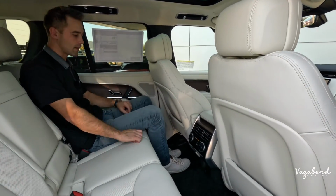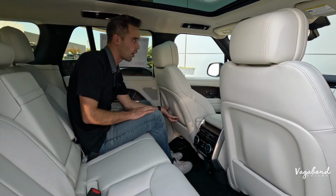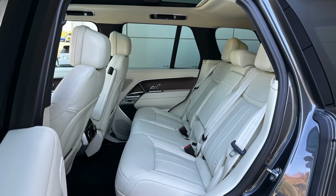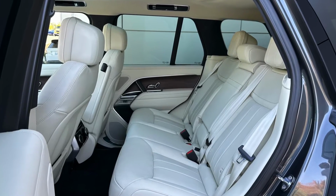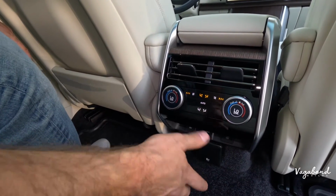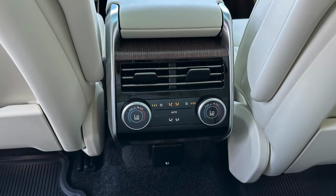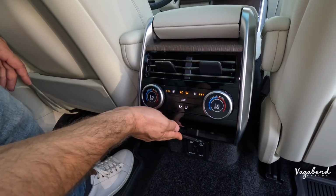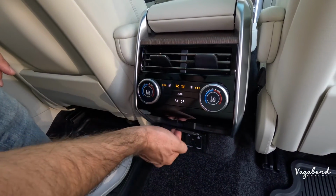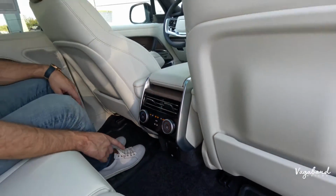You also have the in front of the bench seat, hard back on the back of those front seats with pockets, all right? In between, you have the dual climate control, making this a quad climate control, so every passenger is getting their own temperature, all right? Then we have a 110 volt, 180 watt inverter if you want to bring an air fryer and air fry some zucchini for your passengers, and so forth.